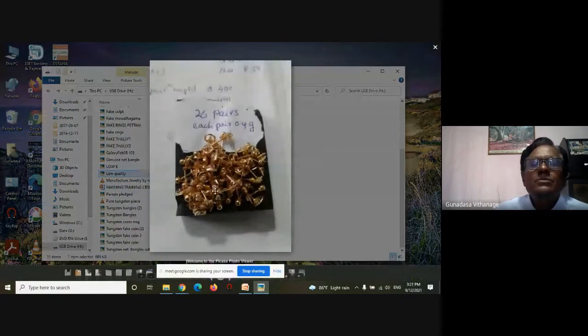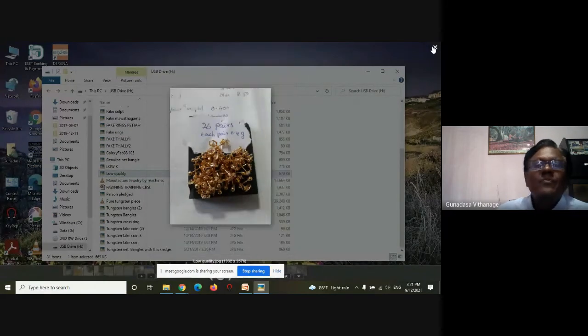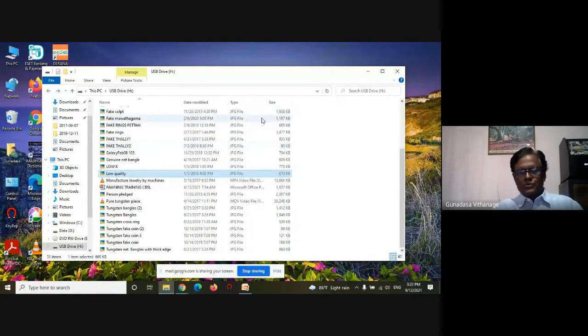It's also the same in another place, 0.4 gram for each pair. Pair means each one is less than 0.2 gram. Right. By showing this, I think you might have got some idea about fake articles.